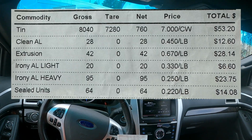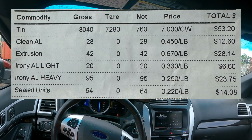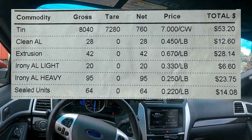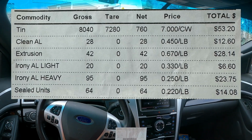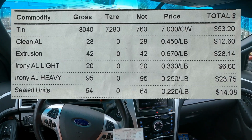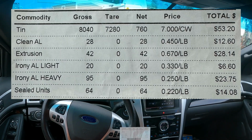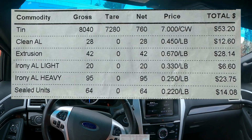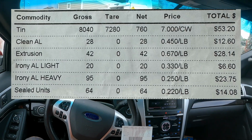760 pounds, 7 cents a pound for $53.20. Clean aluminum he gave me on the dirty extruded, and we had a little bit of clean too. 28 pounds, 45 cents a pound for $12.60. Extrusion, we had 42 pounds in that mess. 67 cents a pound for $28.14. Irony light was our dirty aluminum. 20 pounds, 33 cents a pound for $6.60.